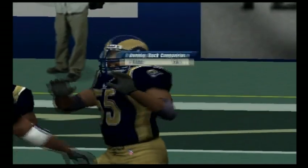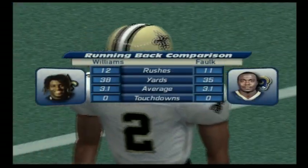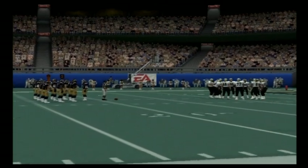Fields breaks the play up in the backfield. It looked like the offensive line collapsed on that play. The offensive line has to get good movement on the snap of the ball for the inside run to work, and it didn't happen on that play.